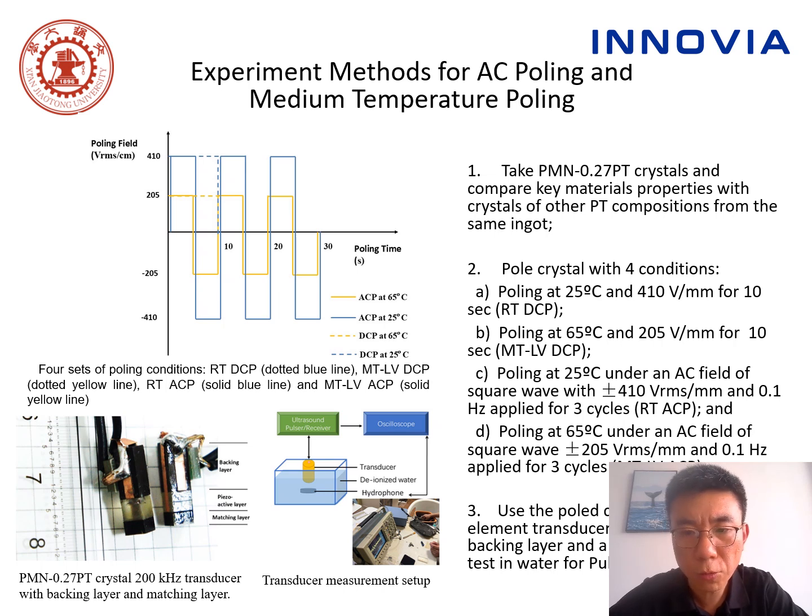Lastly, we will use the poled crystal to make a single element transducer of 200 kHz with a backing layer and a matching layer, and test in water for pulse cycle response. The setup is on the lower left.